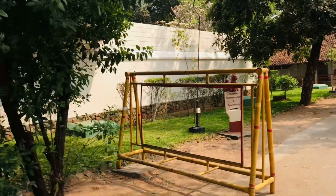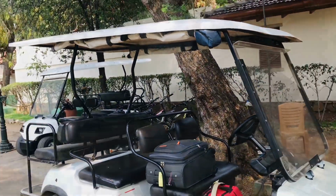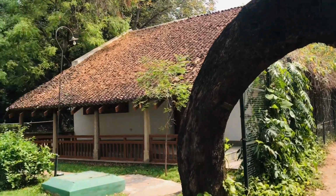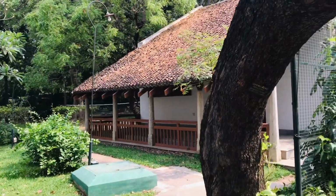After a beautiful lunch, the staff accompanied us to our room and she was kind enough to give us some background about the property and how this was invented.